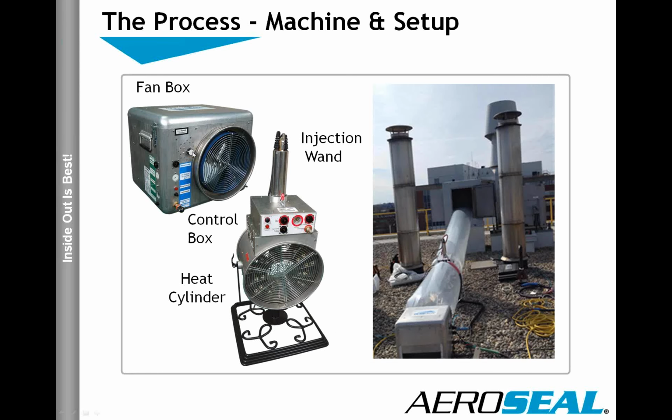So this is the fan box, heater cylinder, injection wand. Basically what we have here, and there's your computer case over here, we have the gallon jug sitting in the fan box. It is pumped out of the fan box into the top of the injection wand. With this, we only have 3 moving parts in the system: a fan, a solenoid valve, and a pump. And the pump is an IV pump, basically. We only pump at a rate of 1.4 to 1.6 cc's per minute. So we use very little sealant.